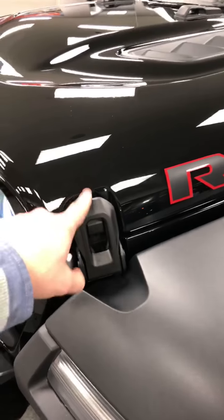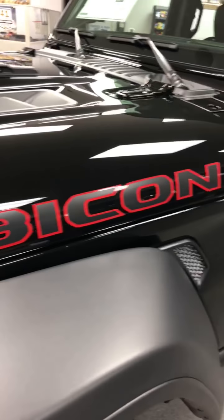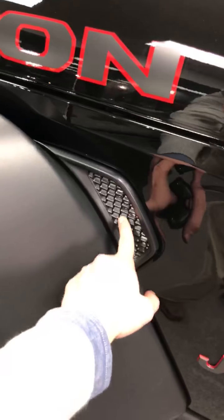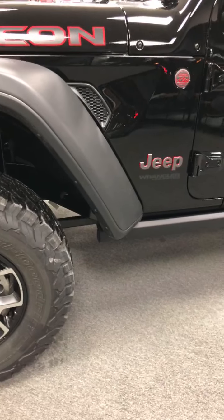Brand new hood latches, a new hood, beautiful black and red Rubicon sticker, new functional air vent for 2018 on the JL. Now you can get these fenders painted if you'd like. Body color fender painted, optional on these Wranglers.